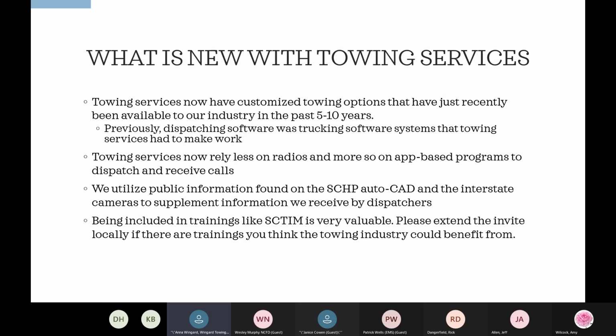So you might have seen in previous years towing services using radio dispatching, but that's pretty rare these days. We also use information that's available to the public, just like Jeff had mentioned before, the 511 app. That has a good many cameras that we are able to utilize. And the South Carolina Highway Patrol AutoCAD is also something else that we utilize to get additional information beyond what the 911 dispatcher has given us.